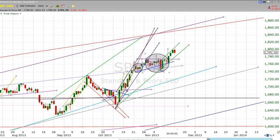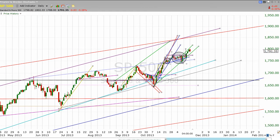Finally, the last thing I want to show you, you remember we were looking at this kind of an ascending pattern here. It was almost like a triangle, except for it had a little slope up. And once we got over that, we back tested, remember, and then we started back up. I just want to remind you that this line right here is also likely to still give the markets some support.